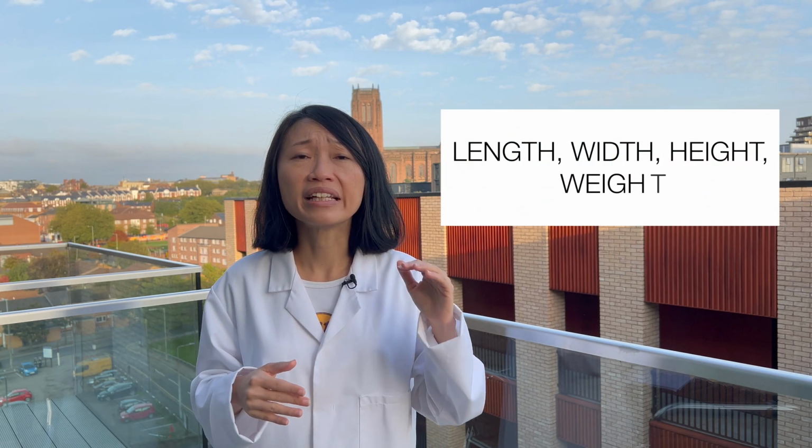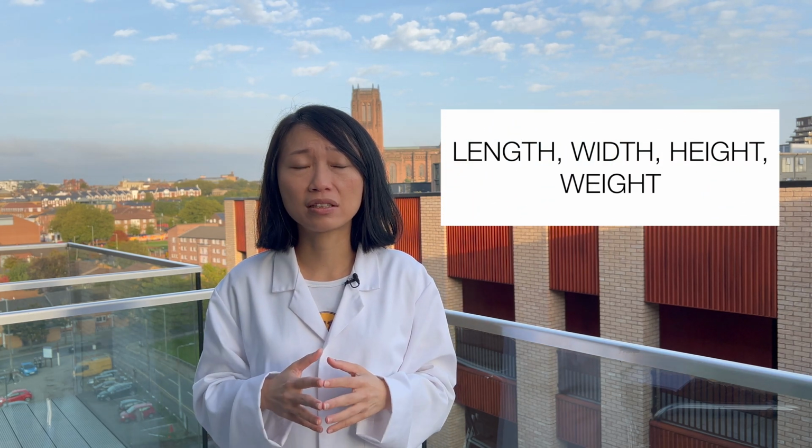If you're a baby store owner and you sell baby furniture, you also want to include the dimensions of your product, the length, the width, the height, and the weight of your product. This will help Google to match your product more easily to people who are searching for those attributes.